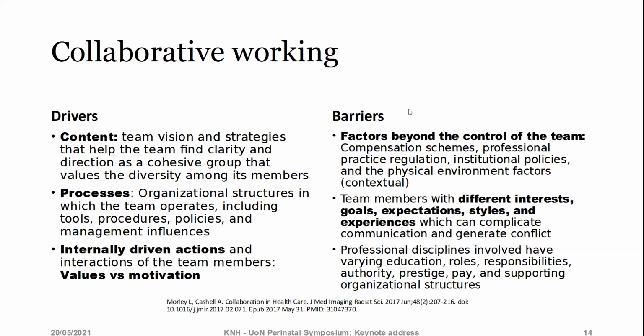On the right-hand side is barriers. And these are factors that are beyond the control of the team. For example, compensation schemes, who is going to fund all these activities that are involved in collaborative working, professional practice regulation, institutions themselves can be barriers, physical environment factors. I was thinking of the situation of overcrowding in the wards and very high volume of patients, and systems which are not streamlined in terms of triage and referrals. Although I was happy to read in the media that soon Kenyatta will be a referral-only facility, although I hope not for obstetrics, because I have a different view that mothers should be able to access their care wherever they are. So I do hope that obstetrics and neonatology will get exemption from that policy of just being referral-only.